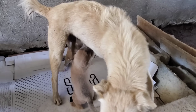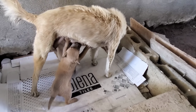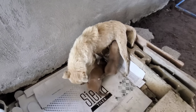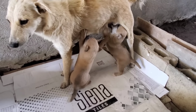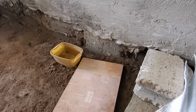I think Sandy understands Filipino, because when I tell her to sit, she looks at me strange. So I think she only knows Filipino. Well, you can see the boys are hungry. So Sandy drinks a lot of water. You can see that Wilma's always filling up water for her.